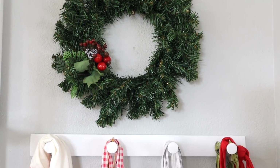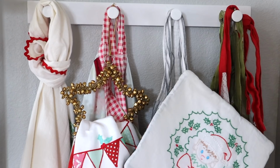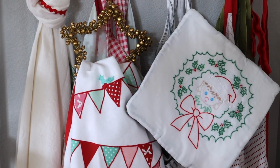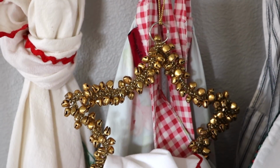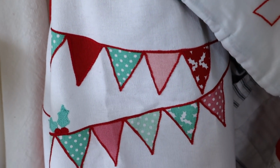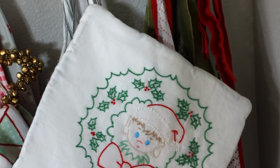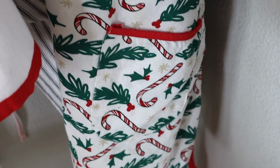To the right of the shelf unit, I have hung this Christmas wreath over all of my vintage aprons and linens. And I have this one that came from Home Goods. It says Merry Christmas. And this little elf pot holder came from my sister Lizzie. And that Christmas apron I found at a yard sale for just 50 cents.